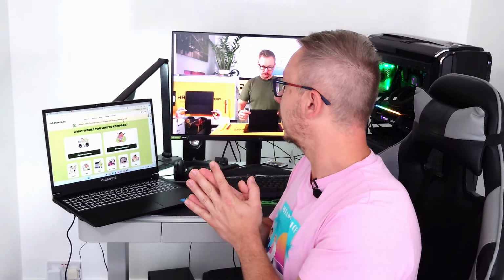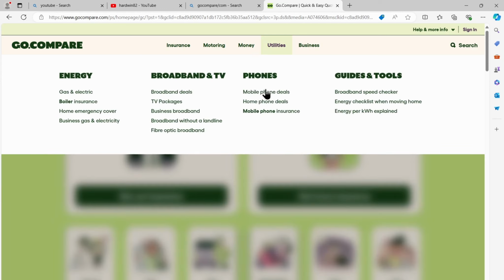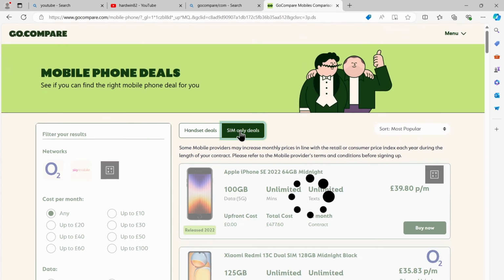Like I mentioned, there is another search engine, GoCompare, but for some reason it was a little bit worse than Money Supermarket, but I still want to show you something. So I'm going to utilities, mobile phone deals, sorry, SIM only deals.